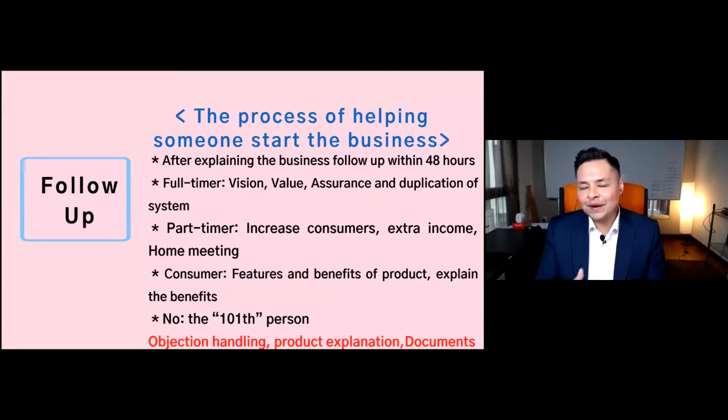They're not sure. They want to say yes, but they want to think about it. So these kinds of people, you need to follow up within 48 hours. You need to call them. You need to meet them. Okay, that's the first thing you've got to do.